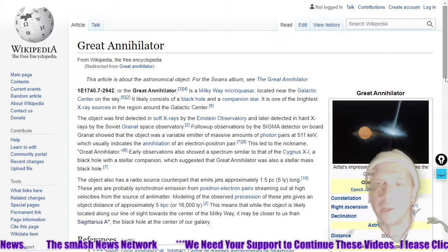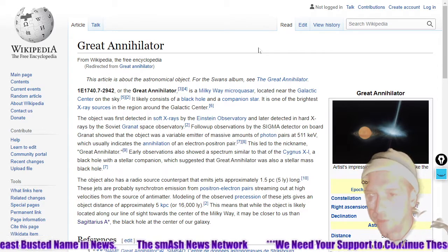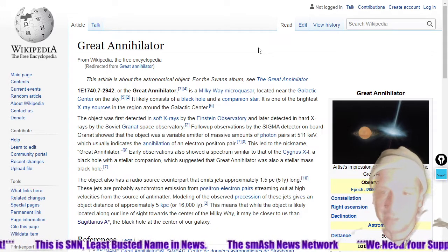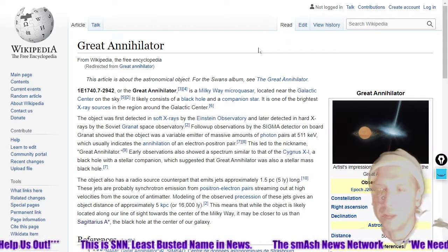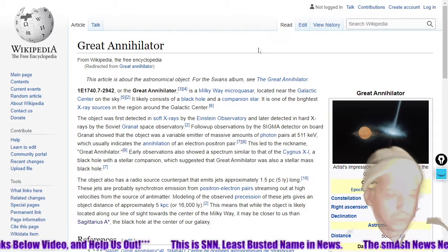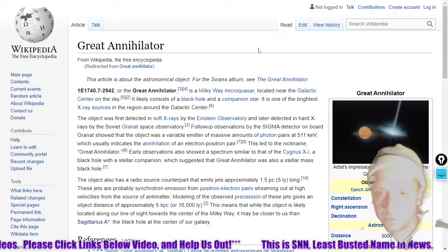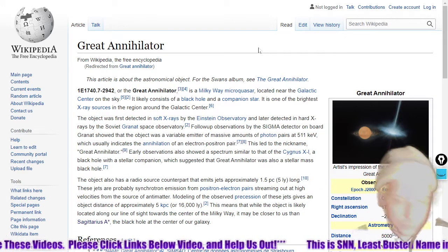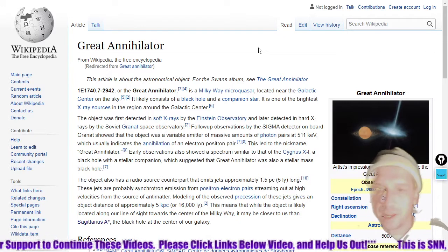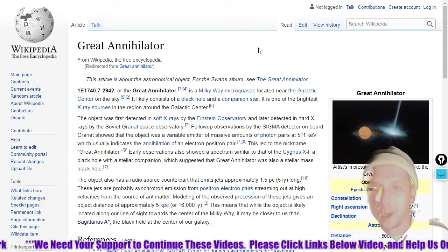So the Great Annihilator is referred to as a microquasar, which could be something like a star orbiting a more massive star. One of them is a massive radio source, sometimes referred to by some folks as a black hole. The reason it's called the Great Annihilator is because it appears in gamma ray spectra. When positrons and electrons, as well as electrons and anti-electrons, meet each other, they annihilate each other and release massive amounts of energy known as gamma rays. So the Great Annihilator is an interesting object.